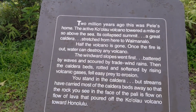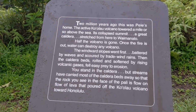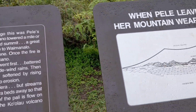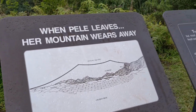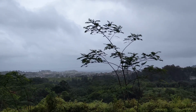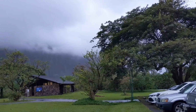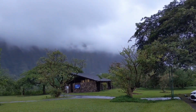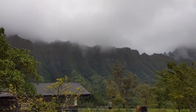The Ko'olau mountain range has a pretty big history that dates back all the way to 500,000 years ago. This Ko'olau mountain is actually not a mountain range in its normal sense because it was formed from a single mountain called Ko'olau volcano. The volcano is thought to have erupted on the ocean floor more than 2.5 million years ago, and now half of the volcano is gone due to this.